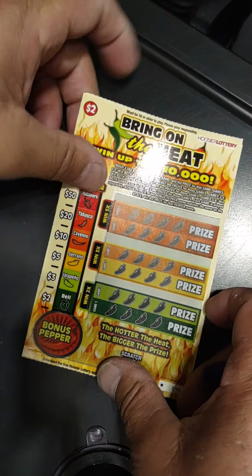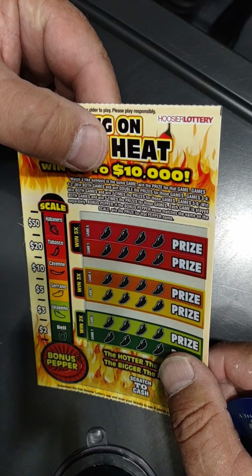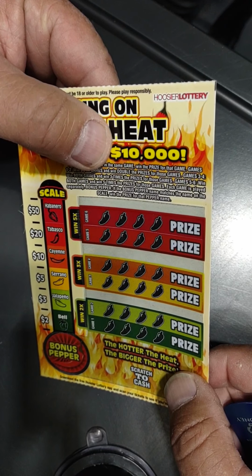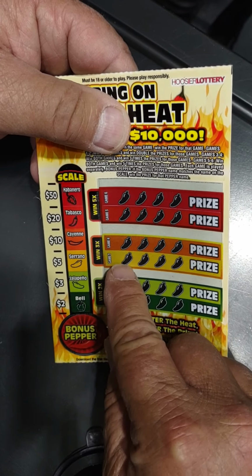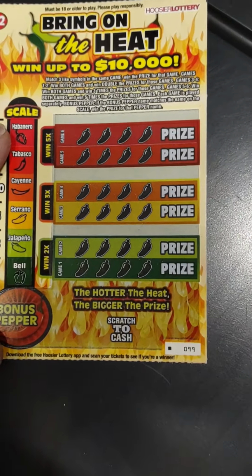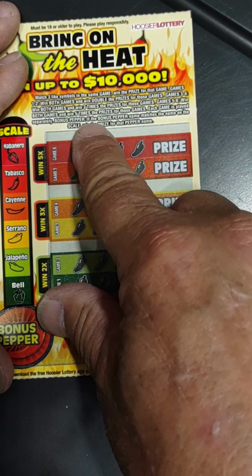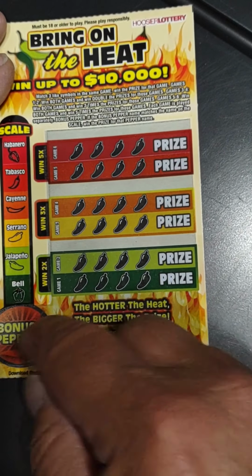I played one of these earlier, didn't win on it. Match three like symbols in the same game, win prize shown for that game. Games 1 through 2, win both games and win double the prize. If you match in both 3 and 4 games, you win three times. If you've matched three on both of these games, you win 5 times. Kind of simple. And on the scale, if the bonus pepper name matches the name on the scale, win prize shown for that pepper, right here.